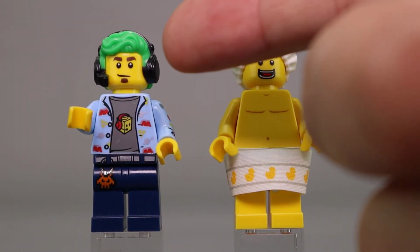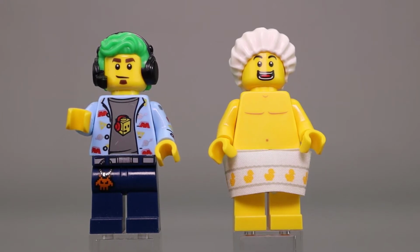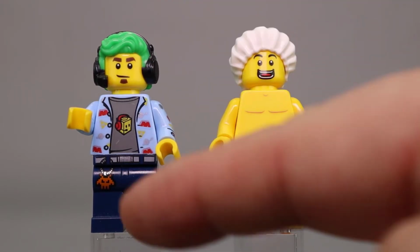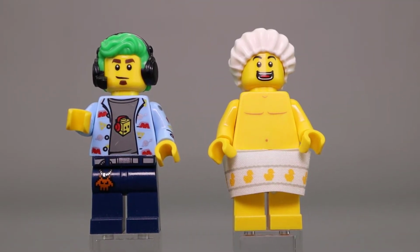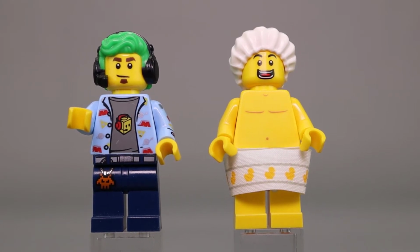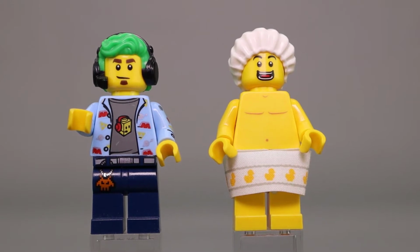Our Gamer Guy has a jacket worn over a gray vest with a logo there in the front. He has some patches on there, some nice printing down the legs. Our Shower Guy, as you may expect, is pretty much naked, just wearing a towel. Got the nice shower cap on.